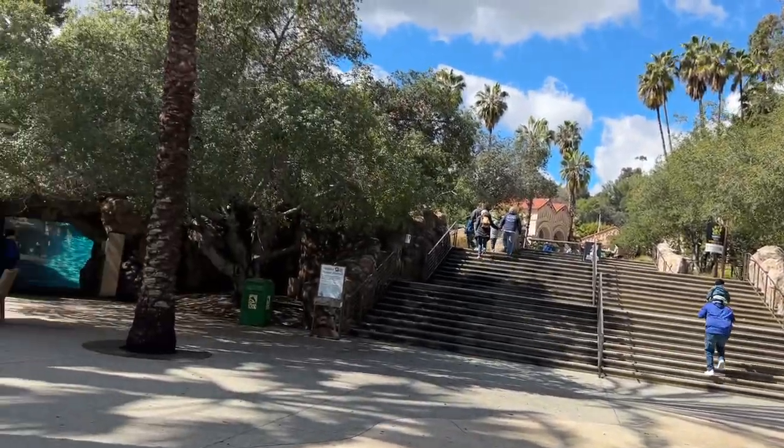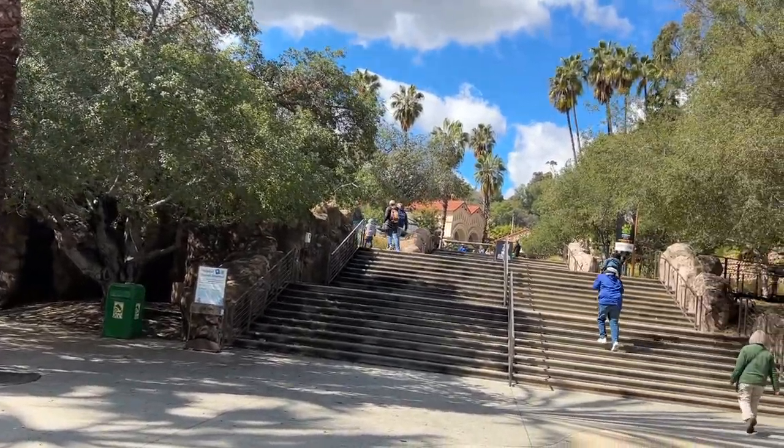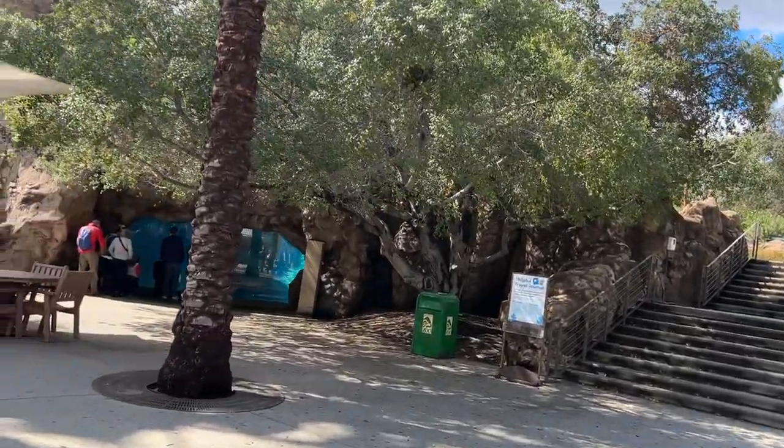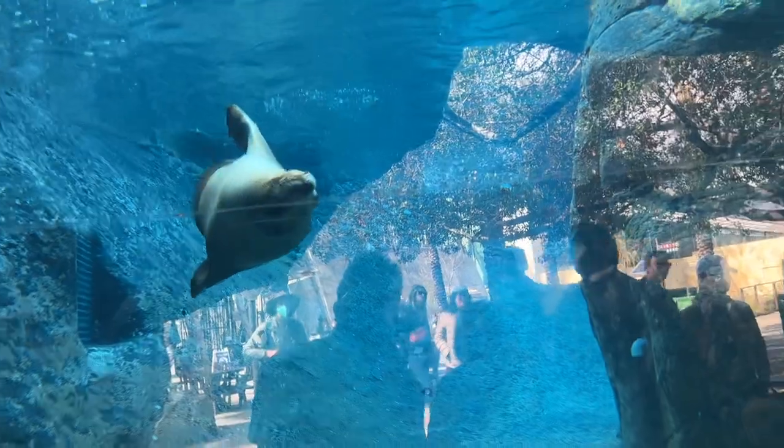We've never been here on a weekend before. Today's a Sunday, a little bit busier, not too bad. Let's go see what's over here. Now these are harbor seals.